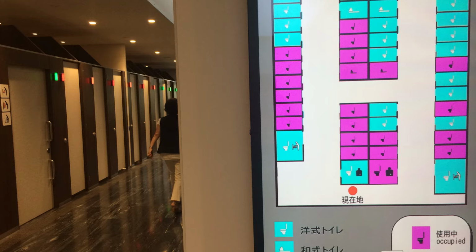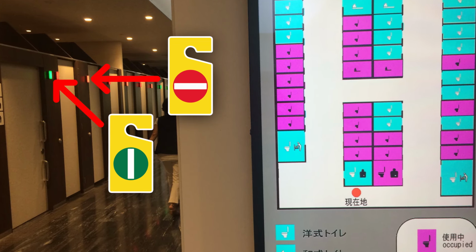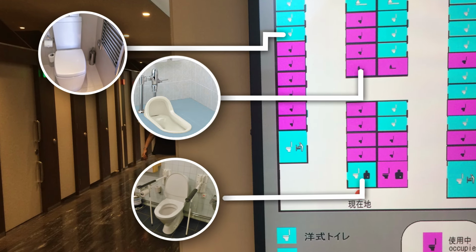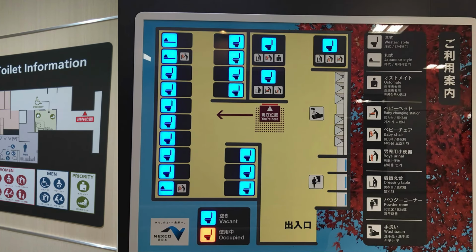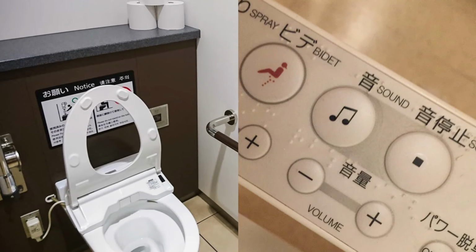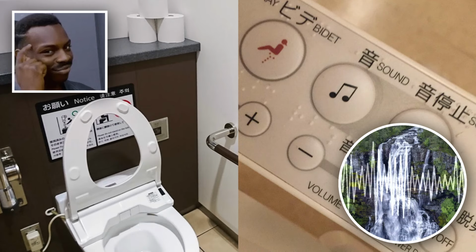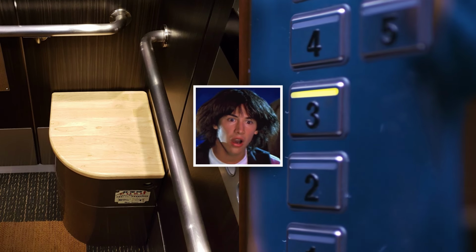If that wasn't enough, red and green lights also let you know which stalls are good to go, and the map even indicates which contain Japanese or Western style toilets, disabled toilets, and even ones with baby change facilities. This virtual toilet choosing facility might not seem all that necessary, but most Japanese restrooms also have the option to play nature sounds to keep your business private. Now that's clever.